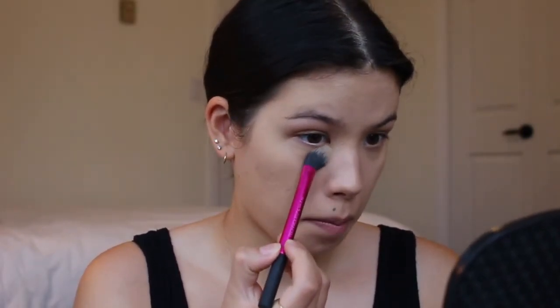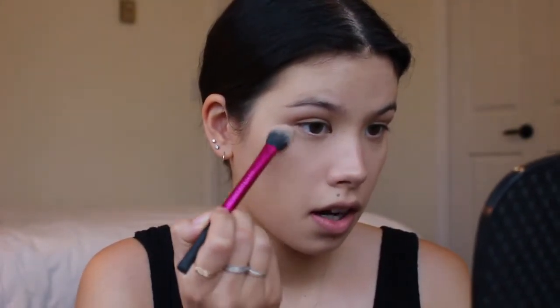Then I'm gonna go in with the Kosa setting powder. My favorite way to apply it is I take this little setting brush from Real Techniques and then I just pop that in the areas where I put the product, not all over the face.